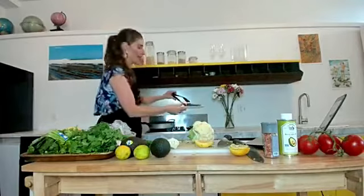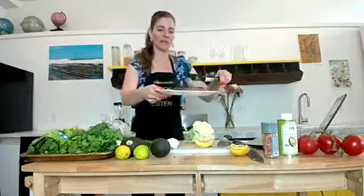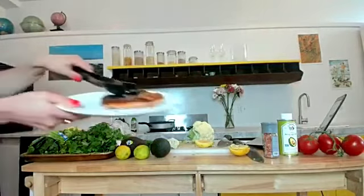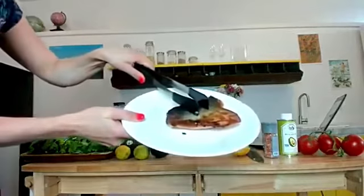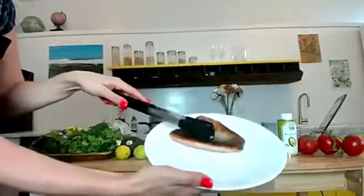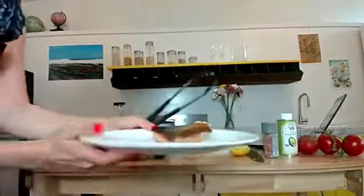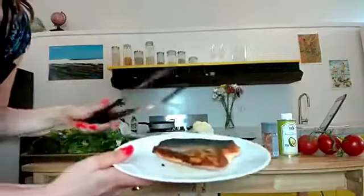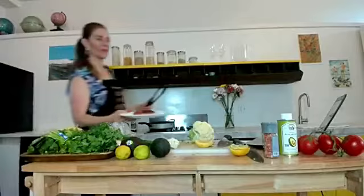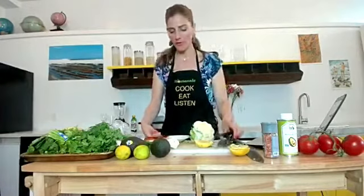All right, let's take a look. So that's looking nice now. I'm going to bring this right over the camera because I want you to see it. So there. Can you see that? To me, something like that with that nice brown crust, and look at it side on, it's so much more appetizing. So that is the trick. You can do that with chicken, pork, anything.